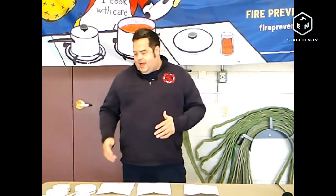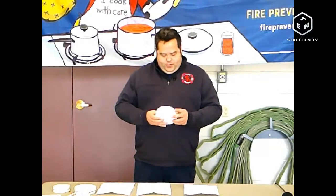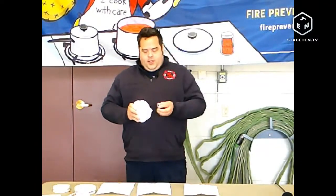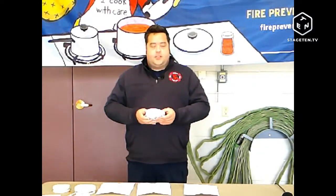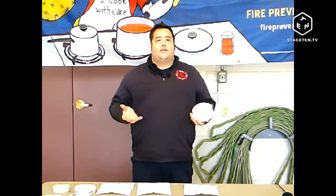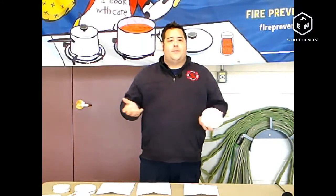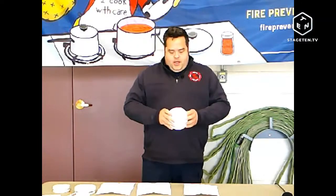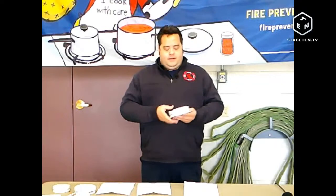Some of the older style smoke detectors have a 9-volt battery in them. Chances are, if you have one of these types of smoke detectors, they're most likely outdated. You might want to consider purchasing a new smoke detector for however much it is. Can you really put a price on your lives? Also, it's important to make sure you test them regularly.